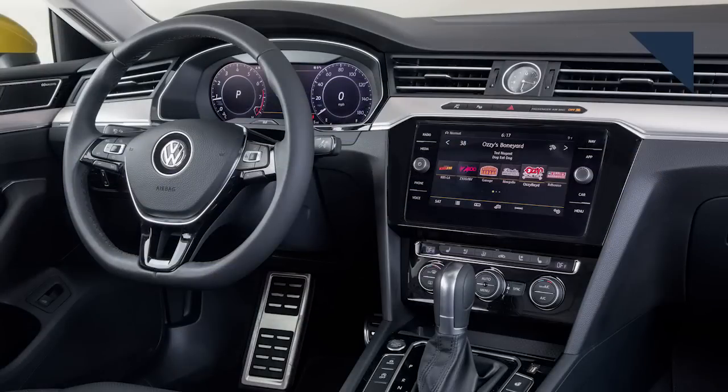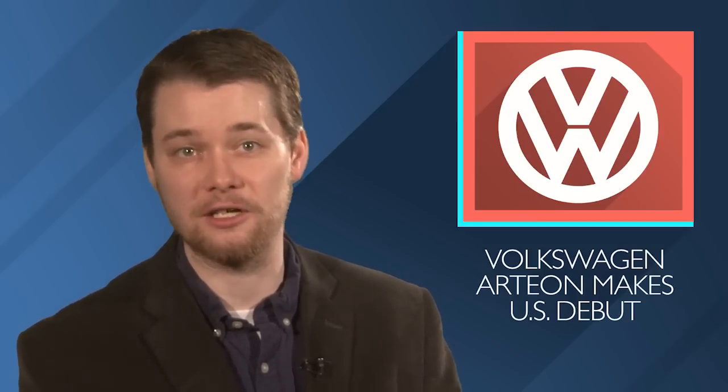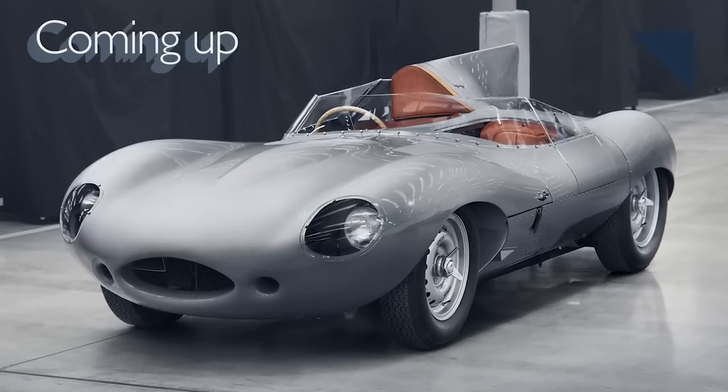An 8-inch infotainment screen is standard, and customers can also choose to upgrade to the digital cockpit. The all-new Arteon is expected to arrive at U.S. dealerships in the third quarter of this year. Still to come, Jaguar reproduces an iconic sports car.